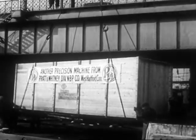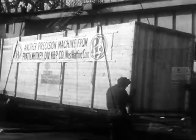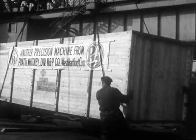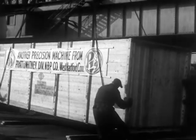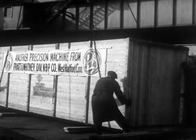There's our boxed machine bound for Rio. From the flat car that brought it to New York, the railroad delivers the consignment on a lighter to its berth aboard the ship. The railroad owns 42 of those ungainly barges with the big derricks. They're strong and sturdy. Some of them can be loaded with 500 tons of freight.